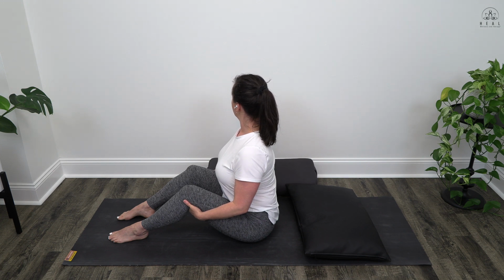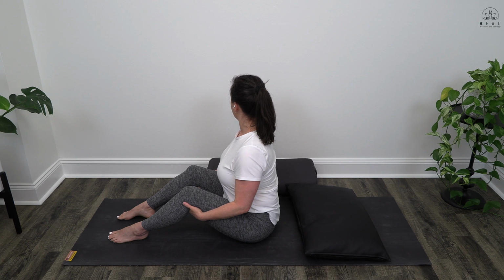Exhaling out. Belly breath, guys. Deep inhale in. Exhaling out. Slow inhale in. And exhale out. All right, keep that head rotated 45 degrees.